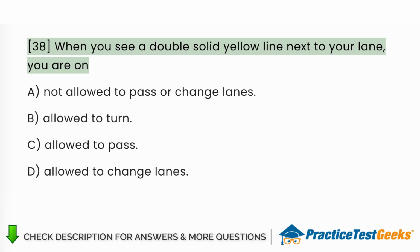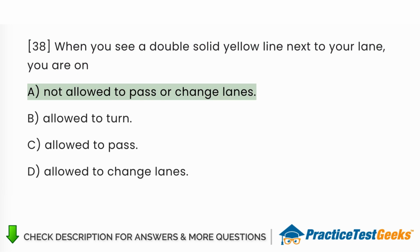When you see a double solid yellow line next to your lane, you are A. Not allowed to pass or change lanes. B. Allowed to turn. C. Allowed to pass. D. Allowed to change lanes.